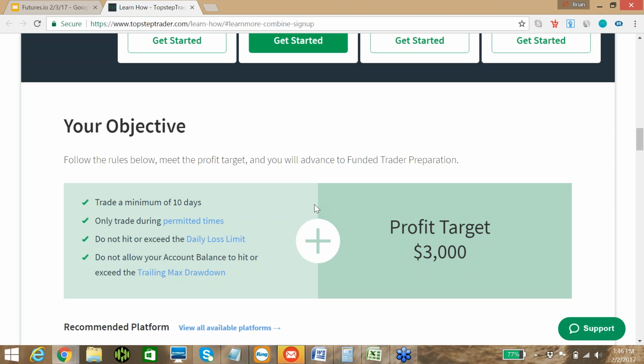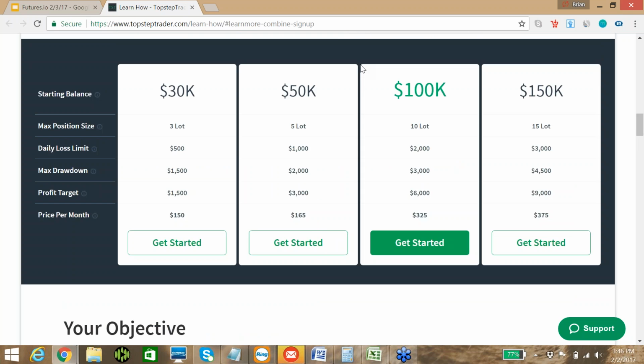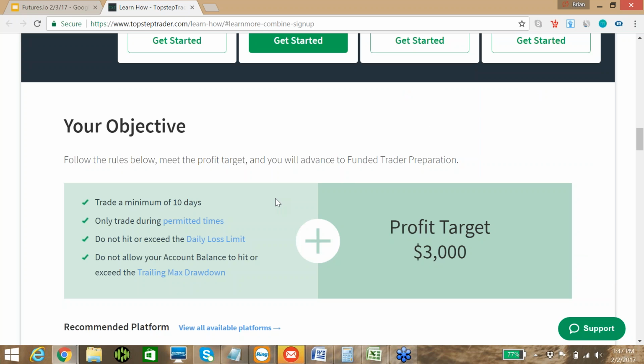If I don't meet that profit target until day 12, awesome, great. I'm going to advance to funded trader preparation. If I don't meet that profit target until day 73, cool, awesome, great job. You're going to advance to funded trader preparation. So it doesn't matter how long it takes you. We just need to see at least 10 trading days.